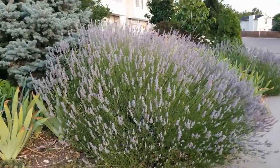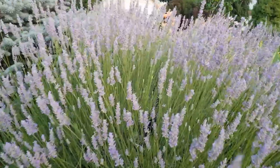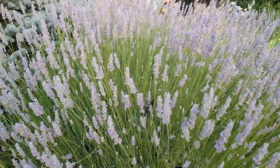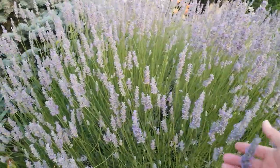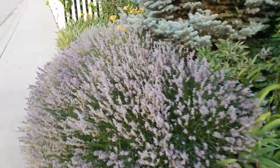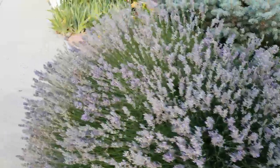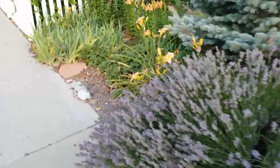It's got a much better scent. It's taller. It's a much bigger plant. But this is the lavender that they use in the French fields. Absolutely gorgeous scent. The Munstead lavender also has a great scent, but I don't like it as much as I like the Provence lavender. And this is, like I said, just about ready to be cut back.